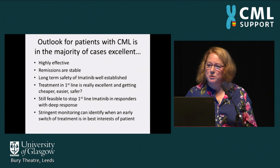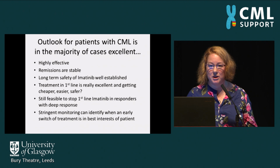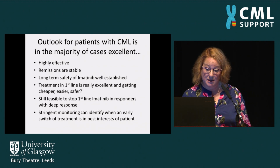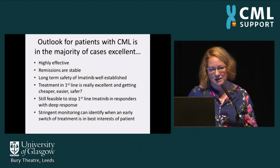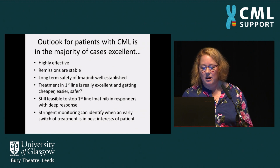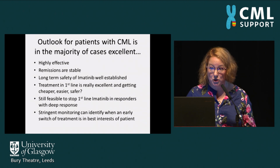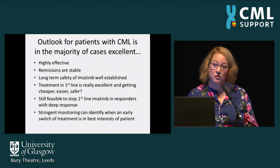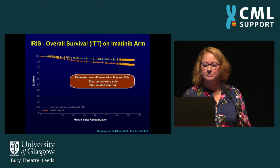It's still feasible to stop Imatinib, so again you'll hear about stopping treatment after a number of years in a very deep remission, and that is still possible, although possibly slower to get to that time point. And stringent monitoring: taking the drug, adherence to the drug, and having clinicians looking after you that really understand that monitoring, that is so critical.